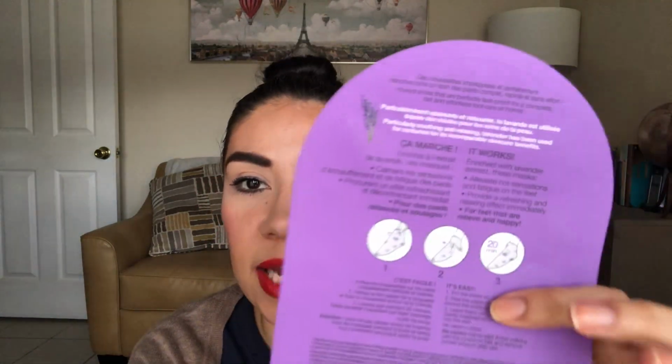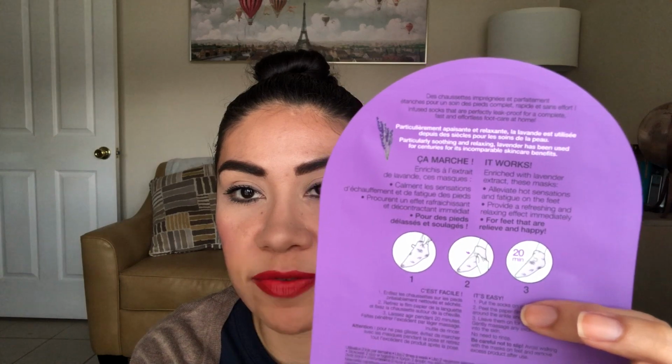Then I did a few masks this month. I used the Sephora Lavender Foot Mask. I love these masks from Sephora, these foot masks in particular. They're great. The lavender one just makes my feet really soft and it relaxes them. And I like that they look like socks, and you don't have to mess with cutting the top of the sock. It opens up automatically.